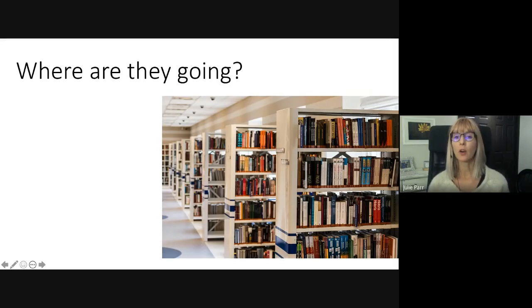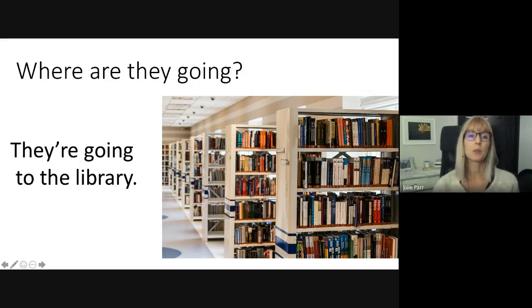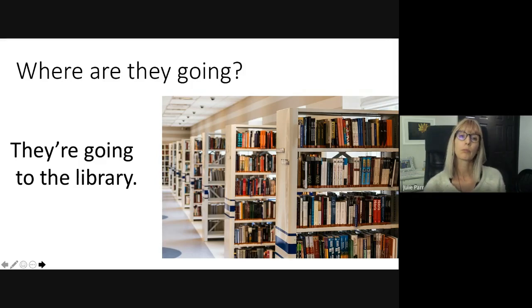Where are they going? They're going to the library.